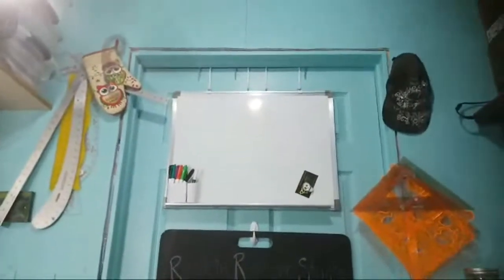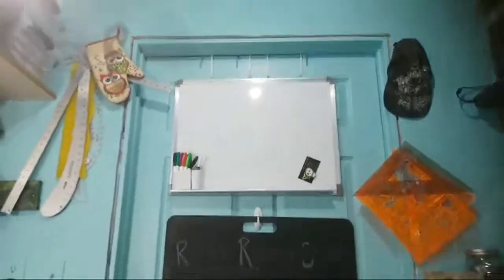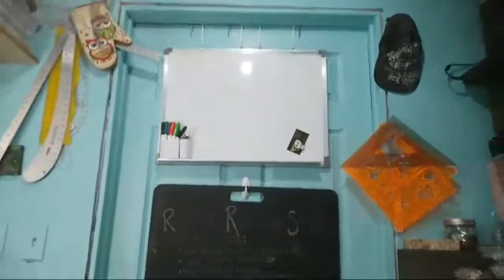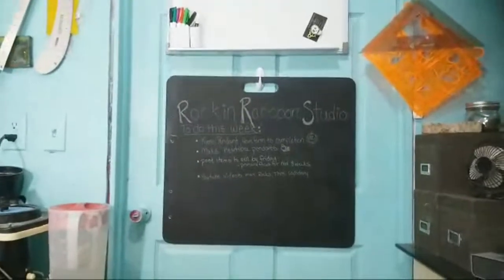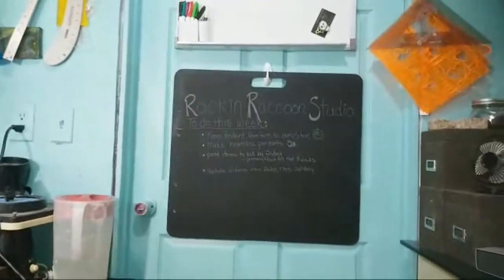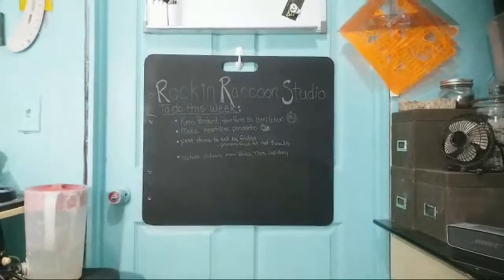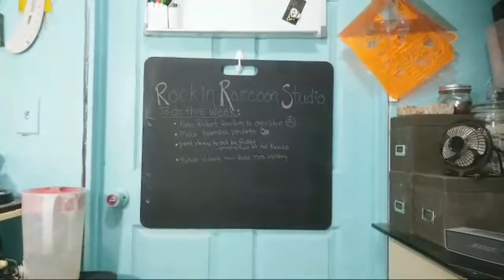So this is the doorway. I used to have a thing hanging off of it, but I cut it down and put it on the wall, so I can keep track of the different tasks I have to do every week. I just made a quick chalkboard out of an old writing and drawing board.